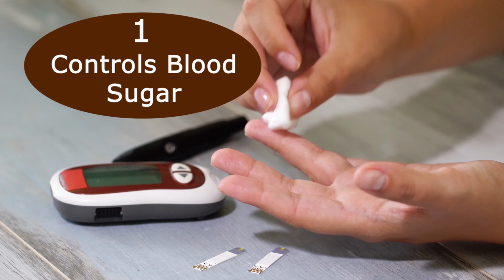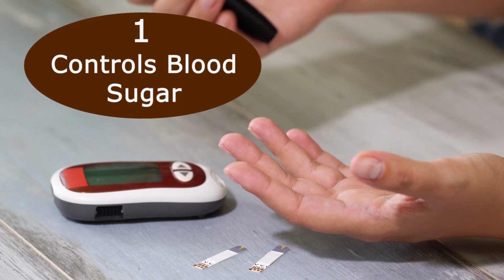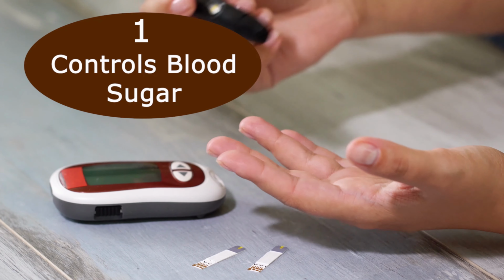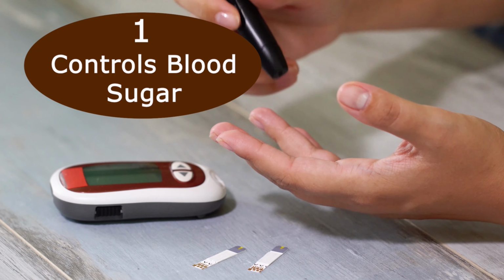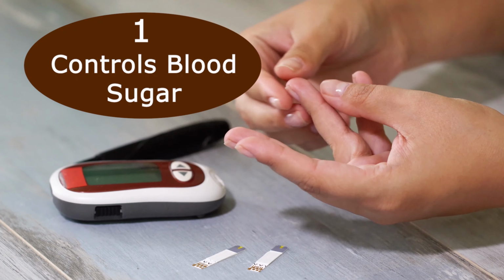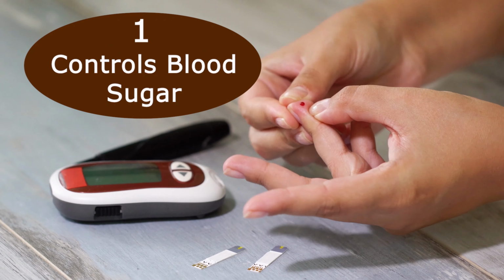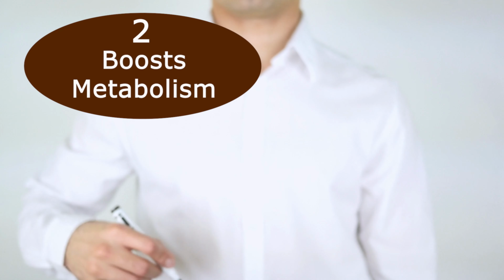1. Controls blood sugar. Controlling your blood sugar level is important for preventing complications related to obesity and leading a healthy life. To control blood sugar, apple cider vinegar is effective, and this is mainly due to its high acetic acid content. 2. Boosts metabolism.